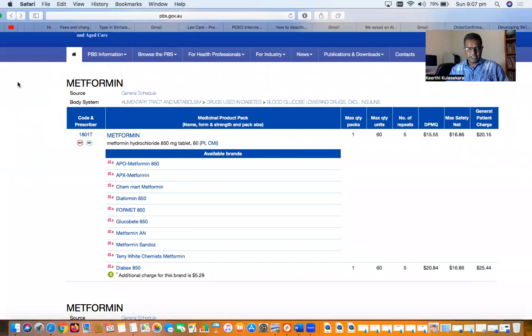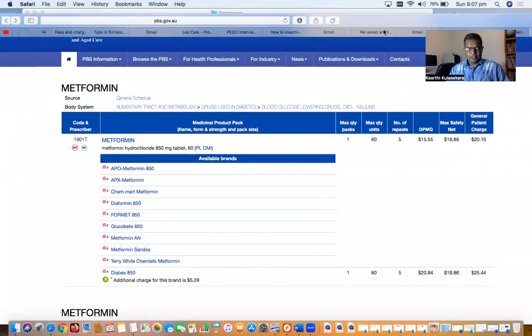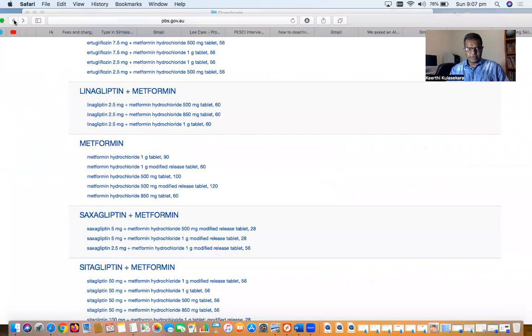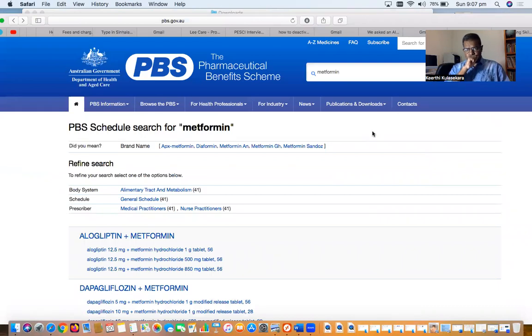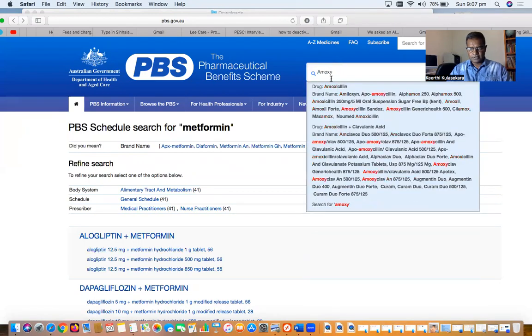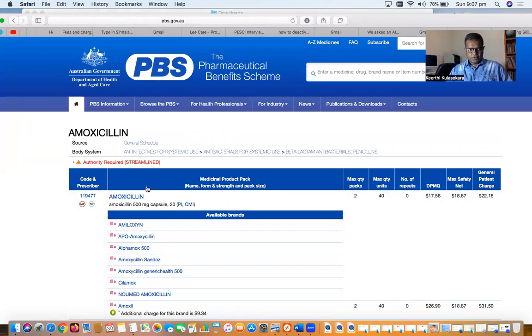So what I discussed was the medications under the general schedule. You could search any other medication. If you prescribe these medications under the general schedule, you don't have to get any streamline code or authority number or anything. Let's see if you prescribe amoxicillin under the general schedule.